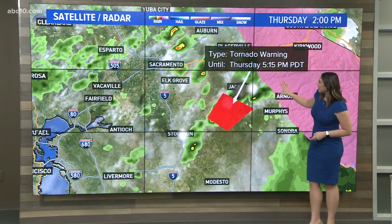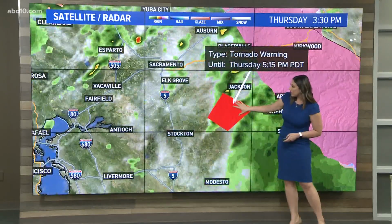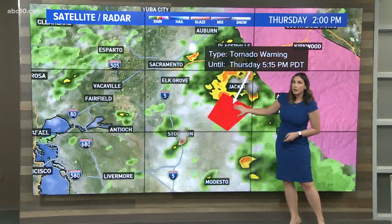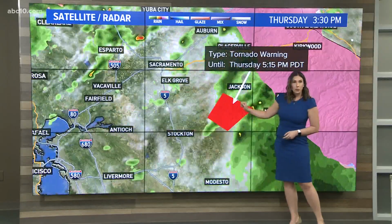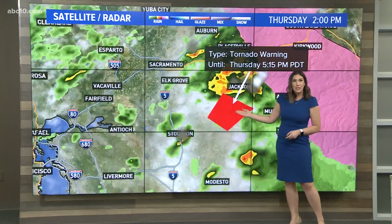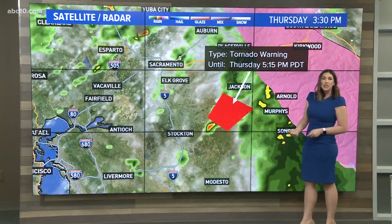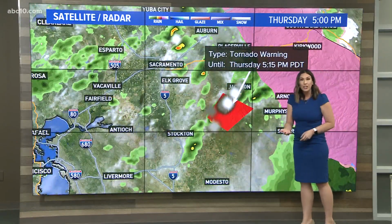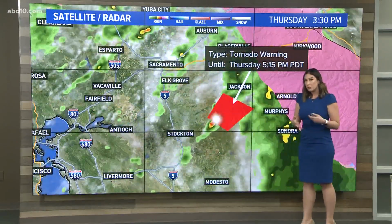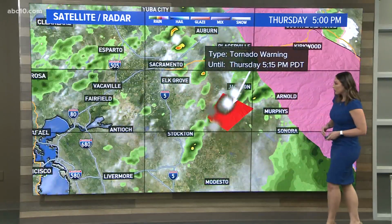As we take a look at the tornado warning zone, you can see it's just south of Jackson. So even if you are in Jackson and the tornado warning zone is just south of you, you still want to be very careful. You're going to be dealing with intense downpours as well as potential for hail and very gusty winds. These are the kinds of winds that don't just blow your umbrellas over from your patio furniture set, they can actually lift up some of those shingles on your house or some of those roofing tiles. So please be careful out there.